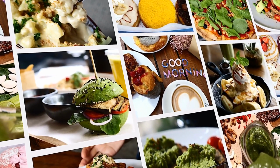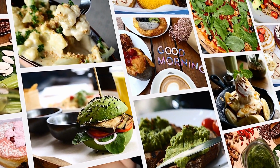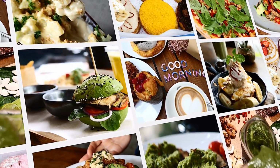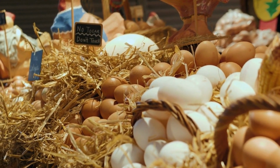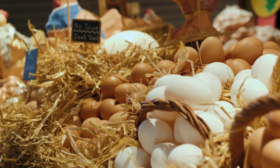Egg yolks also contain other nutrients that are important for overall health, including choline, which is essential for brain health, and lutein and zeaxanthin, which are important for eye health. While eggs have gotten a bad reputation in the past due to their cholesterol content, research has shown that moderate egg consumption is not linked to an increased risk of heart disease in healthy individuals.